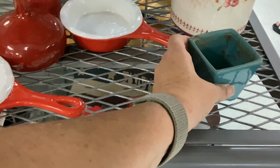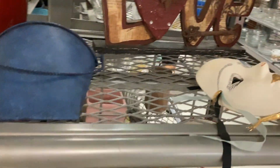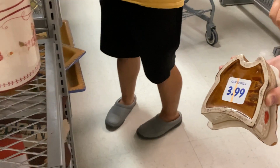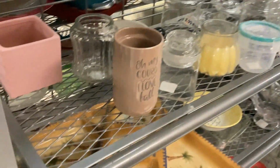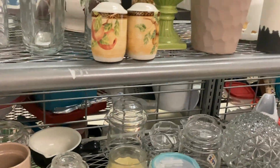And then I looked at this little flower pot. There was nothing special about it. I like this glass, but it was like $18, and it would be really hard to ship. Emmy was showing me this butterfly trinket dish. I do believe we picked it up, but it's not in today's photos. I think I'm showing a video of the wrong store.